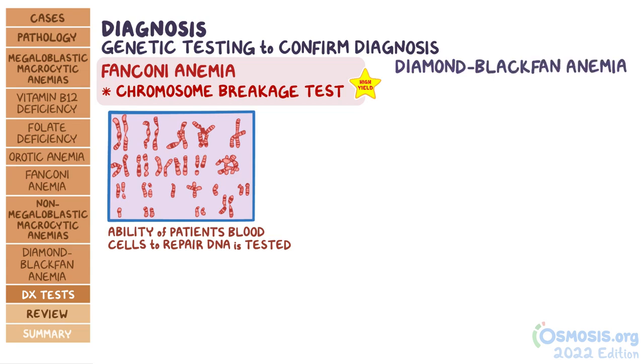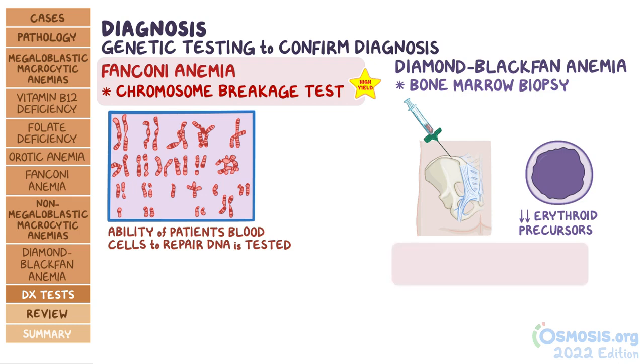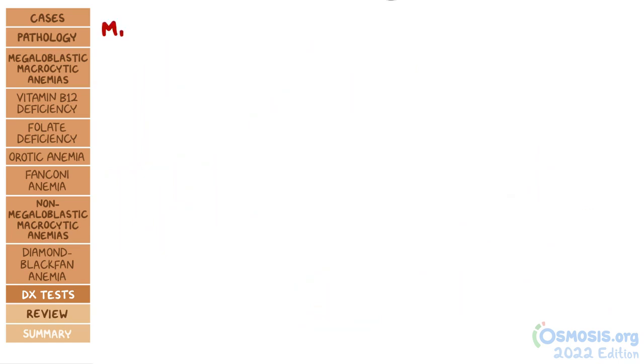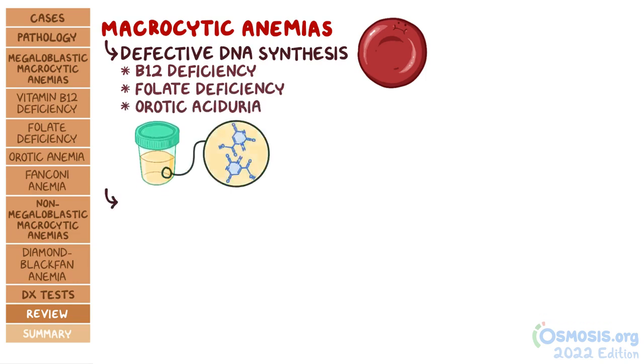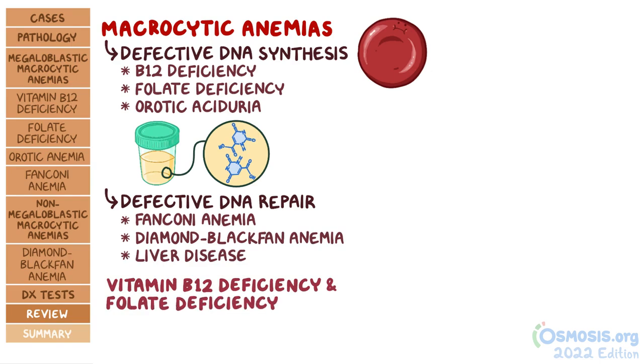Diamond-Blackfan anemia diagnosis is mainly made through bone marrow biopsy, which shows diminished erythroid precursors. The important fact to remember for exams in Diamond-Blackfan anemia is that fetal hemoglobin, or HbF, is elevated to compensate for the decreased production of red blood cells. Okay, to review. Macrocytic anemias can occur when there is defective DNA synthesis, like in vitamin B12 deficiency, folate deficiency, and orotic aciduria, defective DNA repair, like in Fanconi anemia, and in other conditions such as Diamond-Blackfan anemia and liver disease. Vitamin B12 deficiency and folate deficiency, however, are by far the two most common causes of macrocytic anemia.